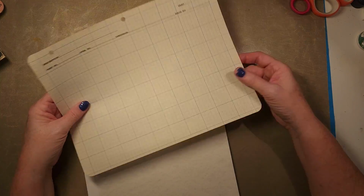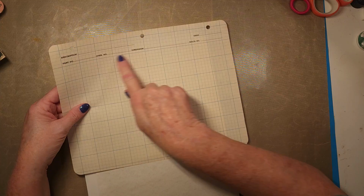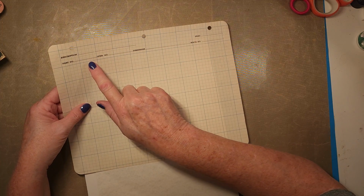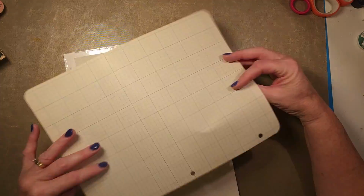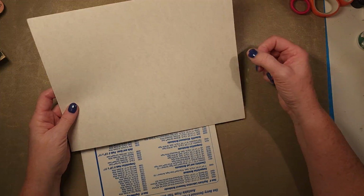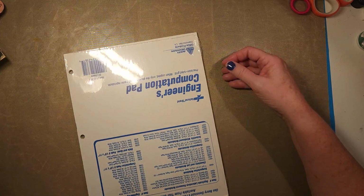And then this larger graph paper. Look, you've got description, grade, or grad, part numbers, things like that. Very fun. That's like a piece of thicker parchment paper.